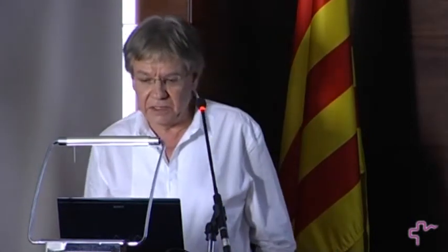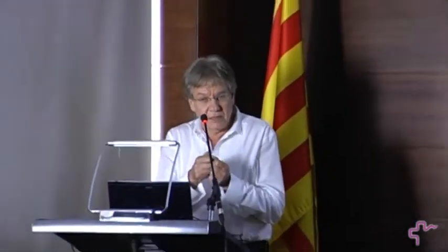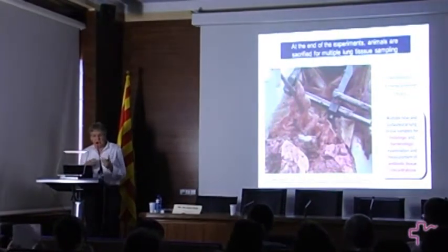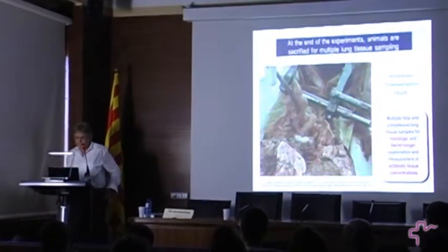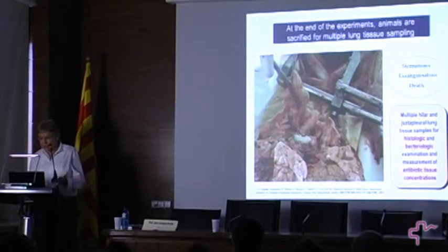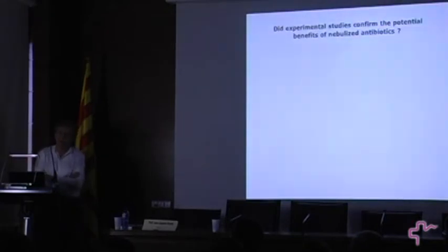Okay, at the end of the experiment, we killed the animal by exsanguination. In fact, we used exsanguination to get rid of the systemic concentration of antibiotic contained in the pulmonary circulation. And we performed multiple hilar and juxtapleural lung tissue samples for histologic and bacteriologic analysis and measurement of antibiotic tissue concentrations. So I'm going back to the first slide.